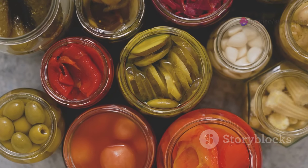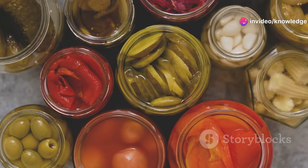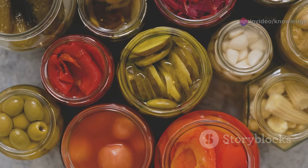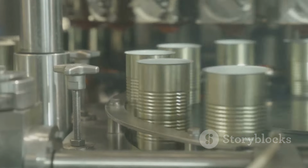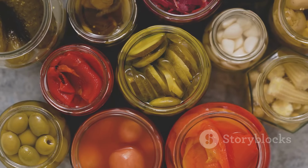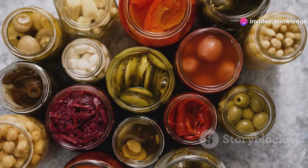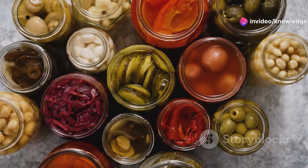Automated machines fill jars with precision. Each jar receives the perfect ratio of pickles to brine. Lids are sealed tight, ensuring freshness and preventing spoilage. The rhythmic clang of the sealing machines is the soundtrack to this final stage. Labels are applied, showcasing the brand and the type of pickle. From dill pickles to bread and butter, there's a jar for every taste.